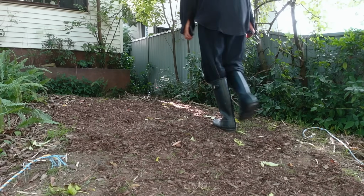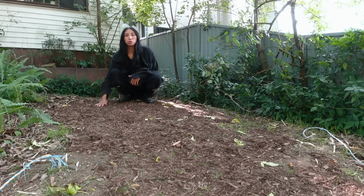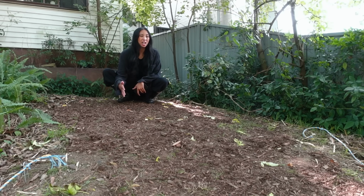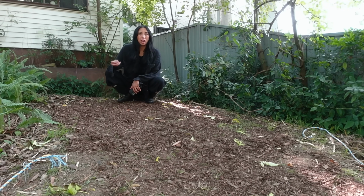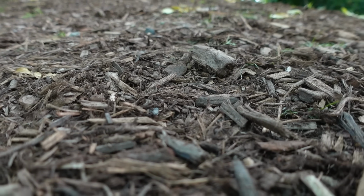I decided to test out some mulch for the pathway. I really wanted a very natural color. A lot of the pine or bark mulches that I was seeing in Bunnings or online were like black, red, or like this really deep, rich brown color. And I wanted something that was almost like a brown gray. This was the cheapest mulch that they had at Bunnings, and it was the only one close enough to the color that I wanted.